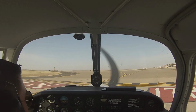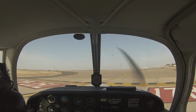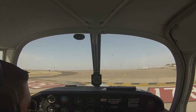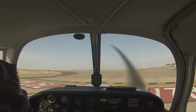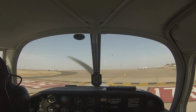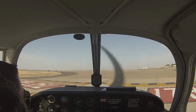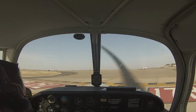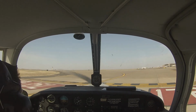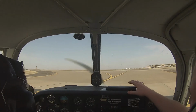Ready. Lubbock Tower, Cherokee 6594 Juliet, 35 left at Foxtrot, ready for takeoff. Cherokee 6594 Juliet, Lubbock Tower, runway 35 left at Foxtrot, cleared for takeoff, fly runway heading. Cherokee 94 Juliet, cleared for takeoff, 35 left, we'll fly runway heading. Cherokee 94 Juliet. Tower, 783 Heavy will be ready when reaching. FedEx 783 Heavy, roger.